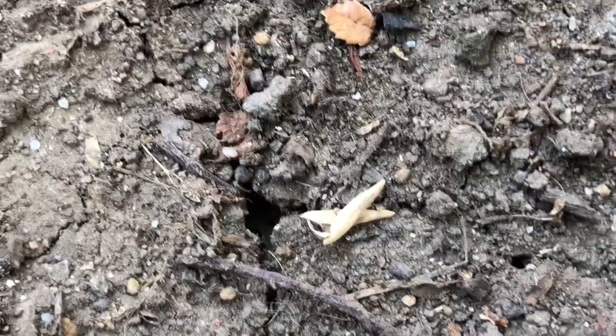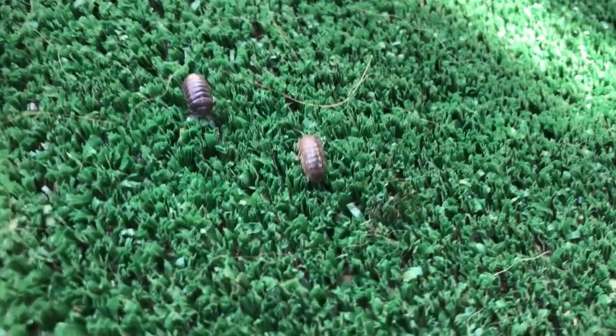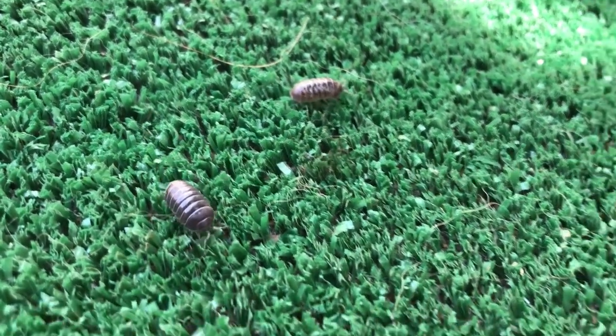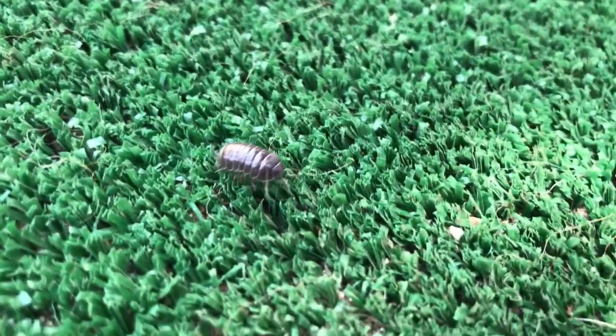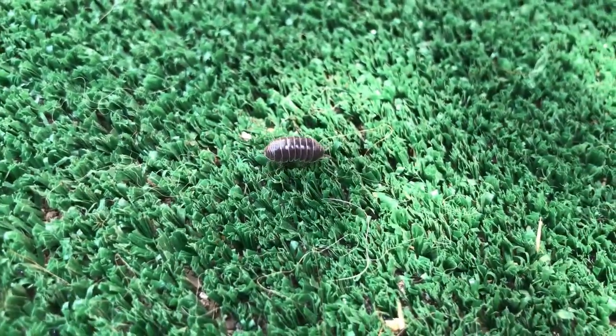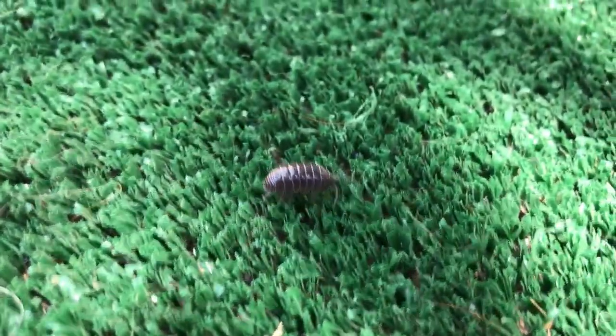They have a hard exoskeleton called a cuticle. It's made from chitin. Their size is less than an inch. Roly polies can live up to 2 years. They eat decaying plants and animals.